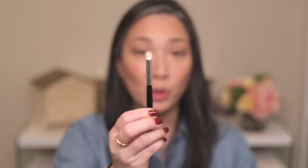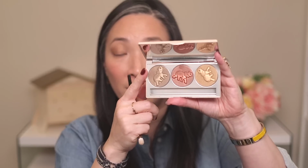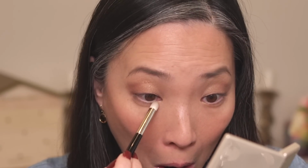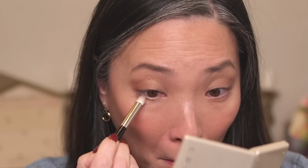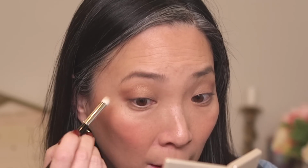Next, I'm gonna take my Rephr number 12 brush, and this is a round ferrule, kind of domed, dense brush. And I really like that if I'm going for a smoked out kind of look, especially for my lower lash line. So I'm gonna pick up that first color that I used with this brush and drag it underneath here. And then I'm gonna grab just a little bit of this center shade with this number 12 brush and just add it to the corner here and a little bit onto my lower lash line.